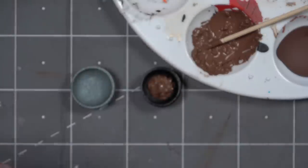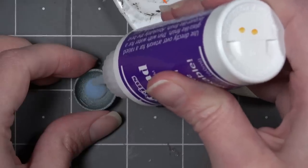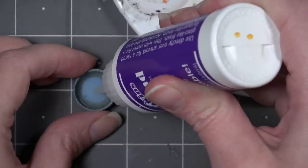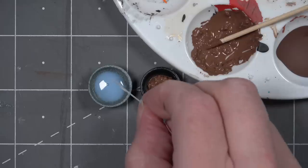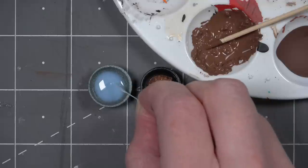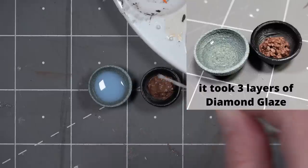I'm also going to use this diamond glaze to create the water in the bottom of this gray bowl. This is something I would normally use UV resin for. I don't have UV resin, and I've really enjoyed using this diamond glaze for different things, so I added that in the bottom to see how it would work, and I will show you a little bit later how it comes out once it dries.